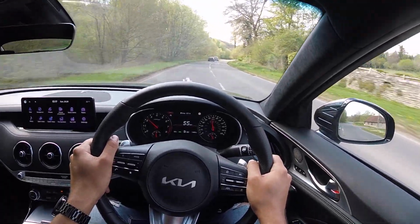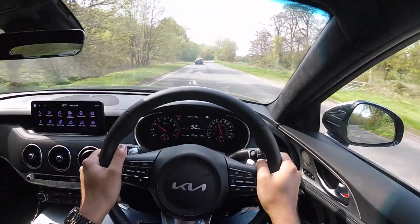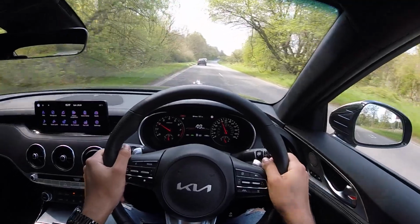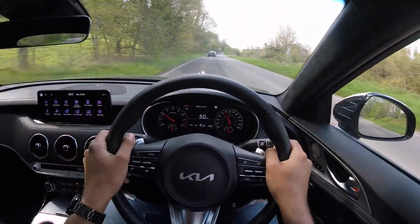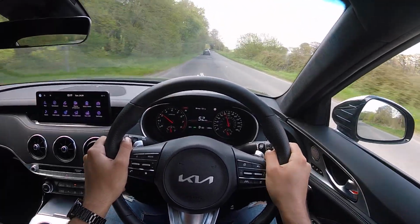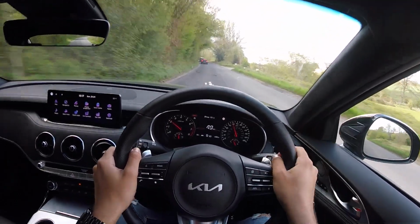Now it is a nice day, so we do have a few Sunday drivers out. That Renault up front isn't going particularly fast, but never mind. It gives me a chance to talk you through the car. So yes, this is the Kia Stinger GTS. This is the facelifted model, which was introduced towards the end of 2020 and the start of 2021.